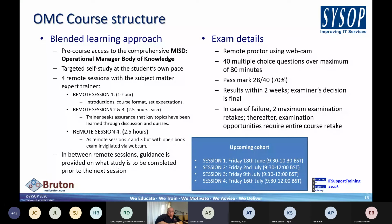So the operational manager course comes with a significant and comprehensive body of knowledge, which we want to give you access to as soon as we possibly can to allow you to read up on that content. We'll give you some specific guidance on which sections we want you to cover prior to each of the sessions. And then over the duration of the course, there will be four remote sessions indicated.